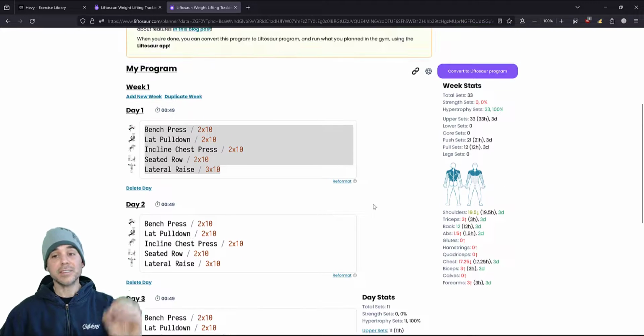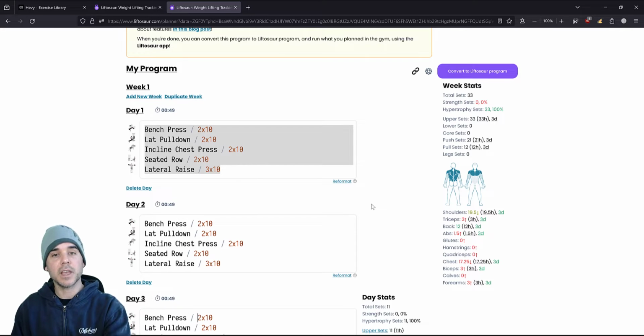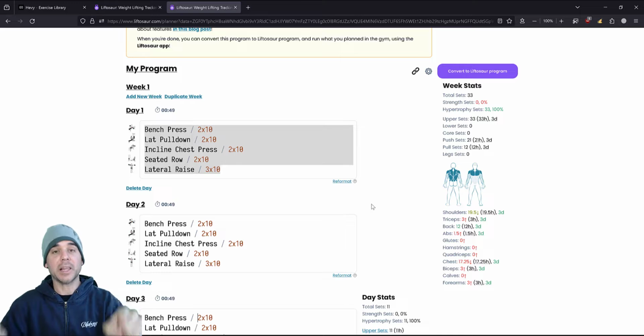This is a workout planner. I have not seen a workout planner this sophisticated and this good. I think it is worth buying Liftosaur just for this. Even if you're using a different app to plan your workouts, this is awesome. This is super cool. I love it. I absolutely love it. I think this is amazing.